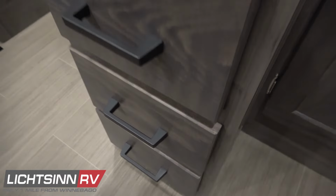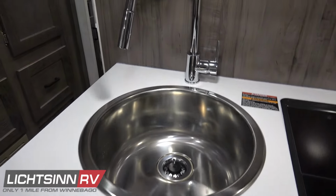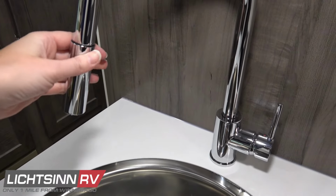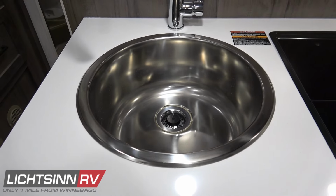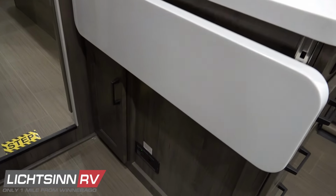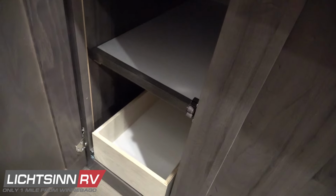The nice thing about this is true DuPont Corian High Luster Series solid surface countertops throughout. Great flexibility here with this single control kitchen faucet, which is a gooseneck style faucet with that pull-out sink sprayer. Additional storage then, again, provided using computer-aided design to provide storage anywhere possible. You can also see a convenient pull-out drawer with a shelf area just above that.